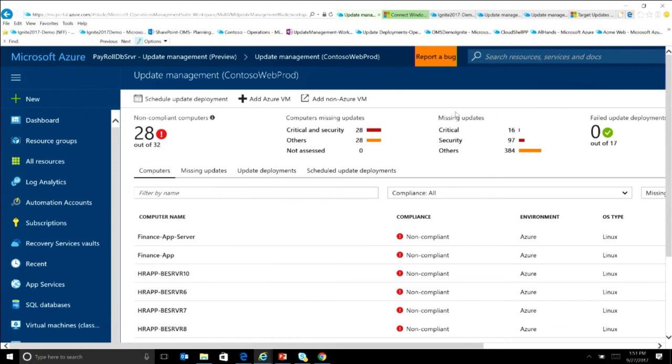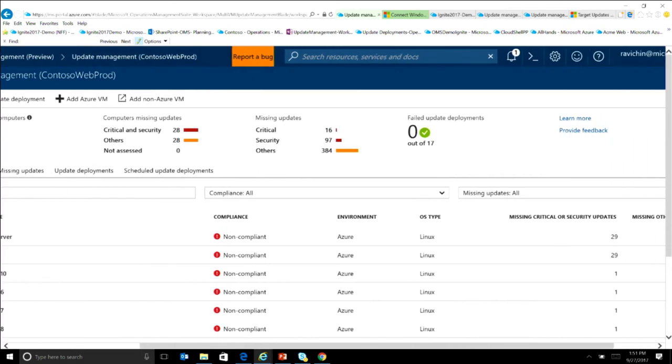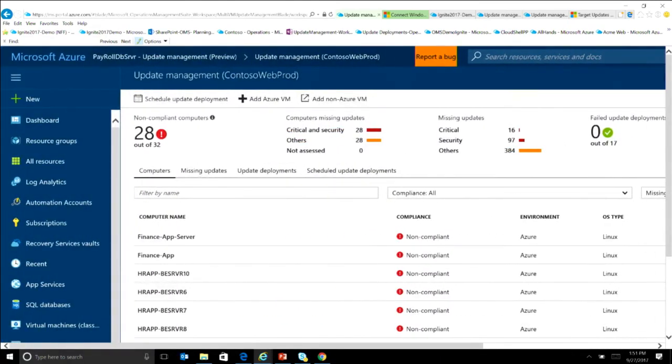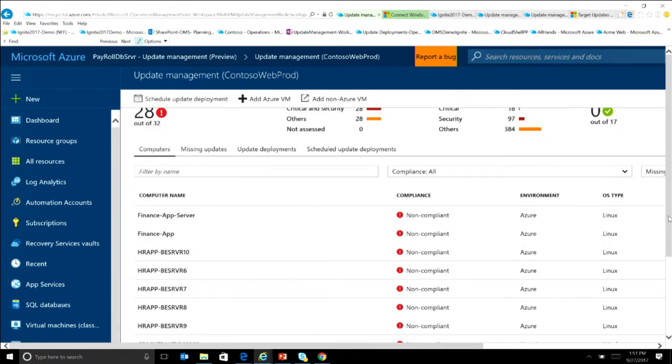So this is an update-centric view, showing all the updates I'm missing in my environment, and the breakdown of those updates. Same thing as what I talked about earlier, learn more, same thing. In the interest of time, I'm just going to the main highlights here. So this is a new tab in the computer view, since you are in a computer-centric view across your environment.